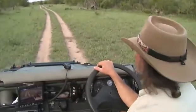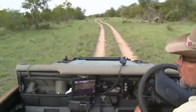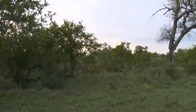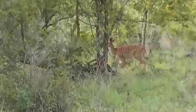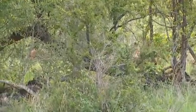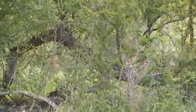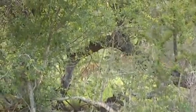So a nyala. Oh, she's moving off. Don't move. She's got a baby behind the bush. Hello, pretty girl. I can try and turn around and see if we can see them. There's a nice little youngster there, and I can see others further in.